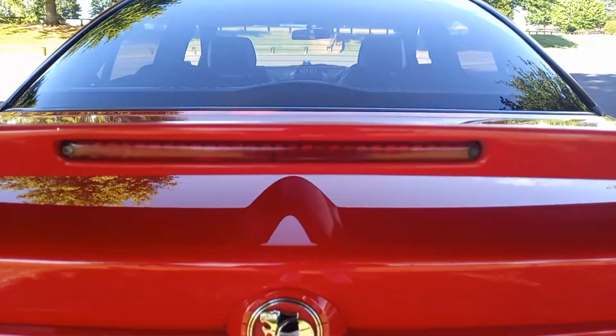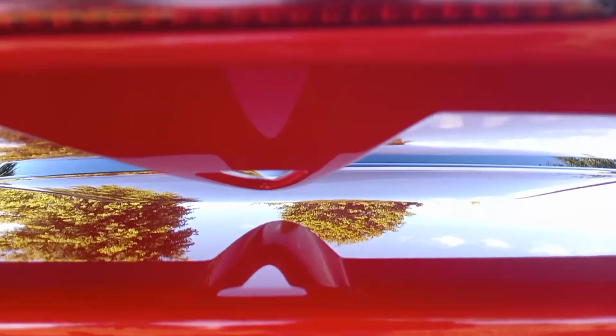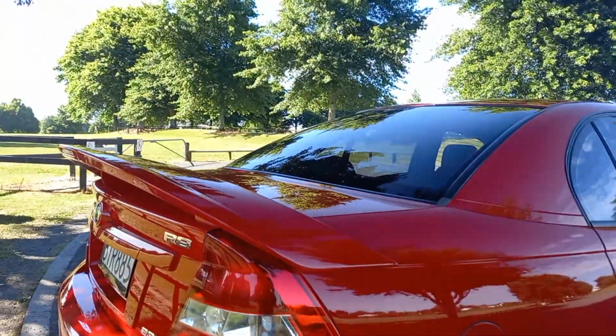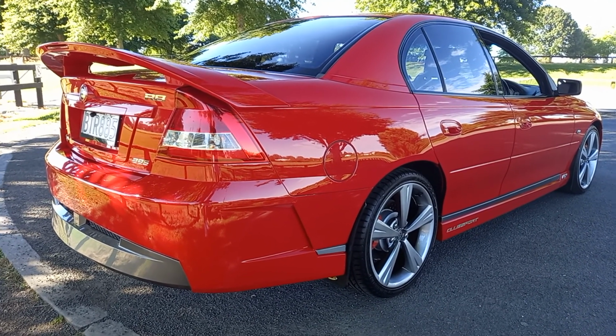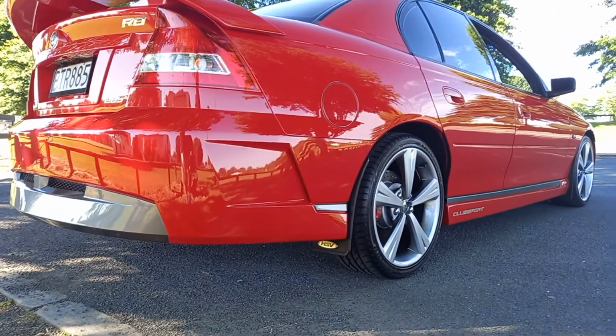Like I said, the paint on this thing is pretty good. I've had the whole car color corrected. You can see the sort of shine just off the boot alone. I had the whole car color corrected because when you do any sort of paint work, if they don't color correct the car, then what you're left with is some panels looking one color in the light and some not. So this car has been color corrected from front to back.